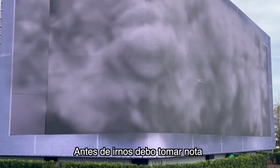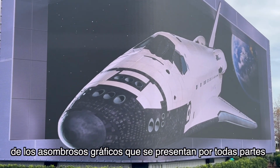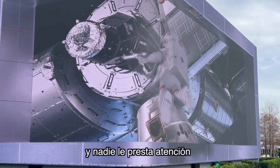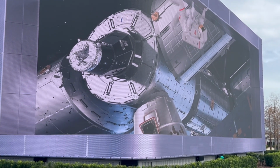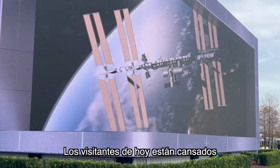Before we go, I should take note of the astounding graphics that are presented everywhere. This one's at the entrance gate and nobody pays it any attention, but it's quite fantastic. Today's visitors are jaded by this kind of a display.